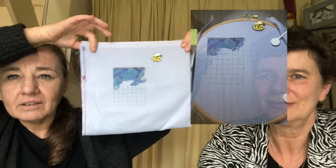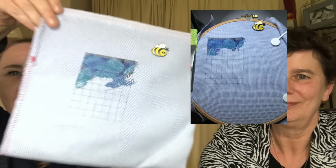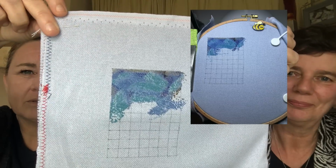This is Full Moon Mini, charted by Contemporary Cross, and the artwork is by Andrea Lavery, and I really, really love working on this one. This is what I have so far. Let me take you up close.